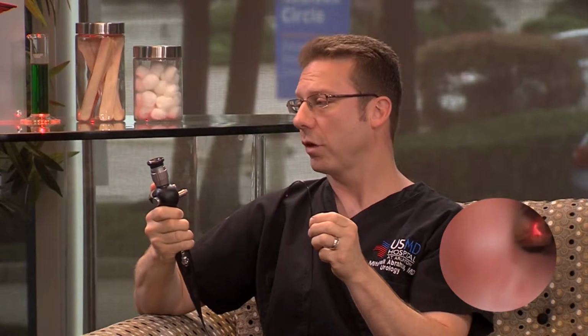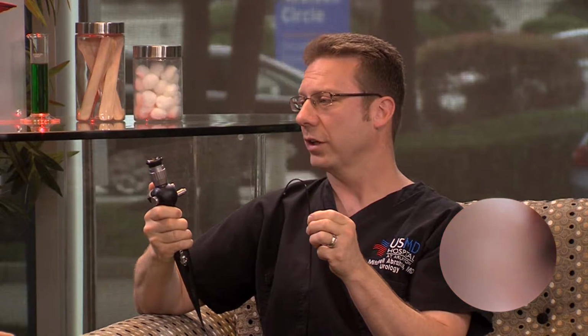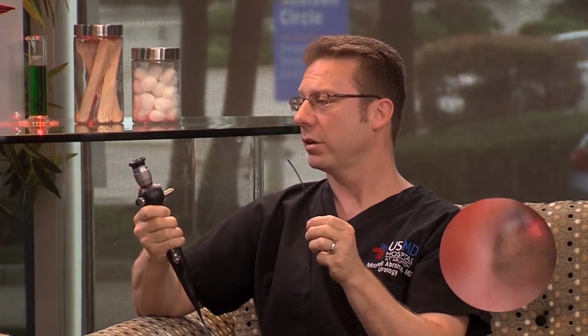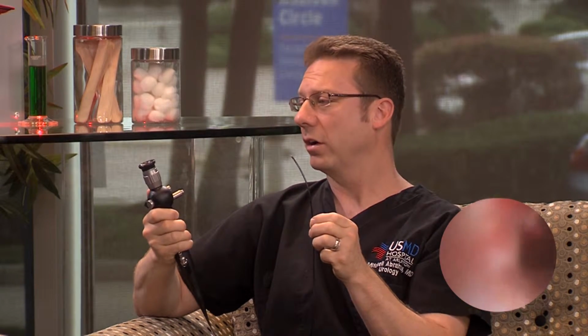How do you know how to navigate it in the kidney? We use real-time X-ray, what's called fluoroscopy, while we're in there. So we actually are looking under X-ray to see exactly where we are, and then once we hook the scope up to a monitor, we can actually see exactly where we are in the kidney.